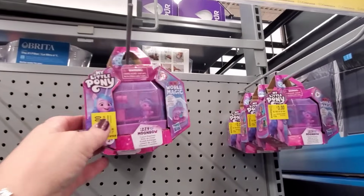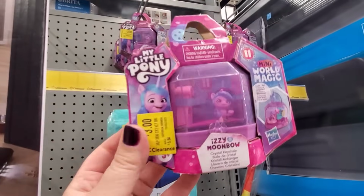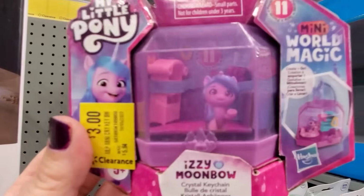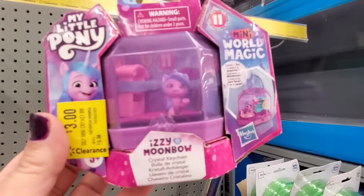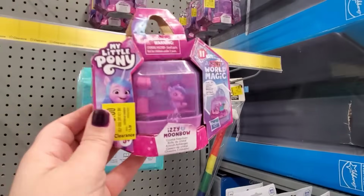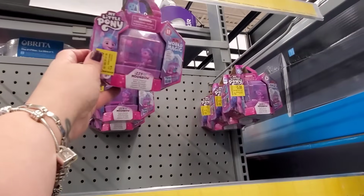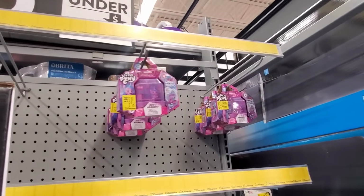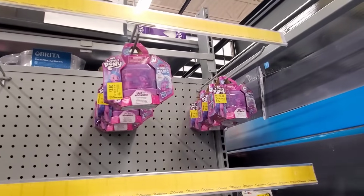Got a bunch of these My Little Pony cute little toys. They're $3 each, but they are so cute. Do you guys see what it is? It's a tiny little magical world. This little pony's bedroom. I don't know, but I kind of love it. They've got 6 of them. I'm going to grab all 6. Oh, they actually have 7 of them. I'm going to grab all of them. Those are cute donations. And I'm starting to buy toys, guys. I can't wait for Thanksgiving night at Big Lots. That's when I do all of my holiday toy shopping.